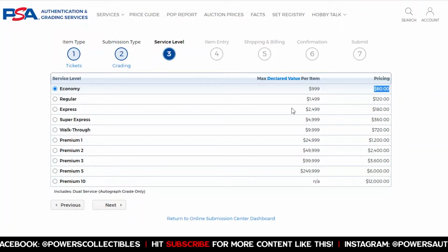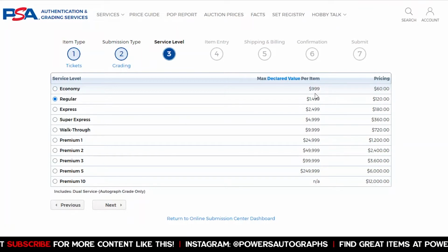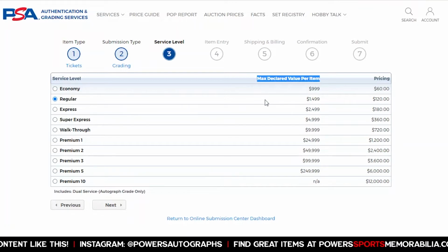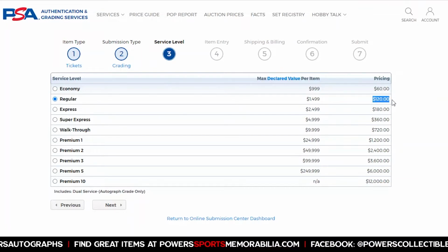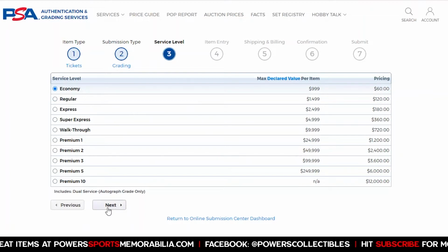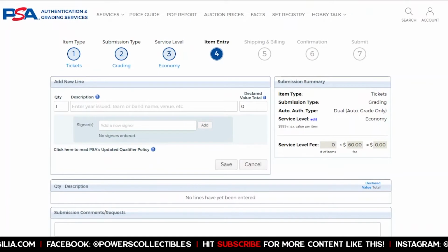However, just because you value your item under $1,000 doesn't mean you can't choose the regular pricing here. So you can choose the regular pricing because it is the max declared value. Okay, so if you did have that Bobby Witt ticket and you didn't want to wait a couple months, you wanted to get it back a little quicker, you could choose the regular service here, which is $120 for a ticket. But because it falls under there, you can choose the economy, all right? So let's click the economy, which we'll probably get back in 3 or 4 months, maybe, if we're lucky. All right, so this is gonna bring you to the next page here.